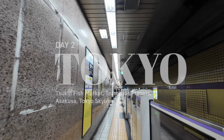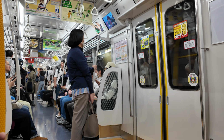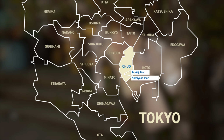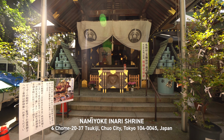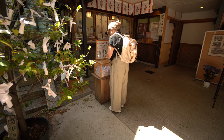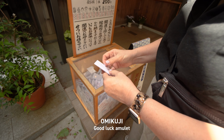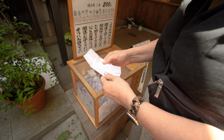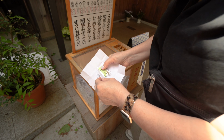Today we're heading to Tsukiji Market, which is about 20 minutes from our hotel by train. But first we're stopping by the Namiyoke Inari Shrine, which is about a block away from the market. Tsukiji, by the way, means reclaimed land. 360 years ago, this area was part of Tokyo Bay, and when the government wanted to fill it in, reclamation efforts were thwarted by constant storms. Legend has it that when an Inari god was found in the ocean, the storm stopped. To honor the gods, they built Namiyoke Inari Shrine, which means protector of waves.